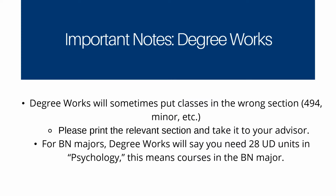Please check your DegreeWorks periodically. If you notice an error, for example, classes aren't listed in the correct section of your DegreeWorks, your advisor can help you move the classes to the correct section.